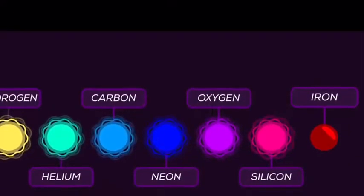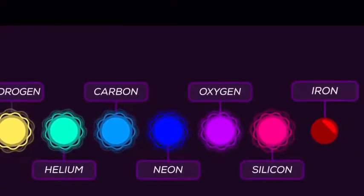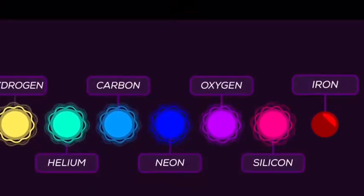As long as there is fusion in the core, the star will remain in balance. And what happens with stars even more massive than our sun? Well, it's pretty much the same, but the extra mass creates a ton of heat and a ton of pressure, so this helps to create more elements. So it goes from hydrogen to helium to silicon to oxygen, and it ends with iron.